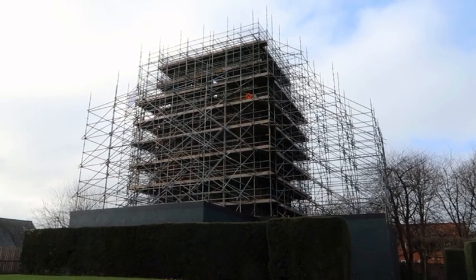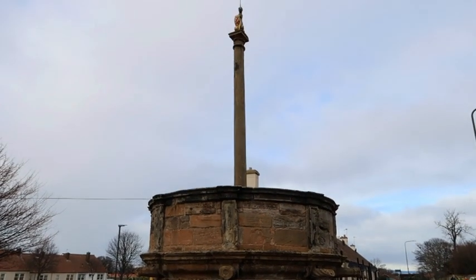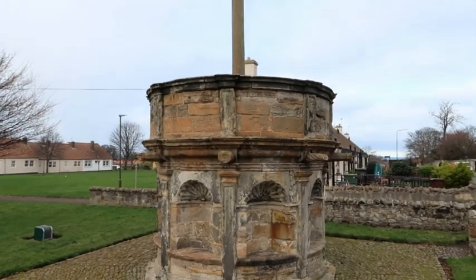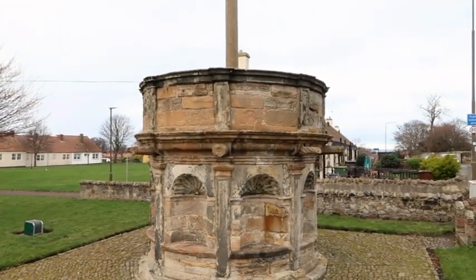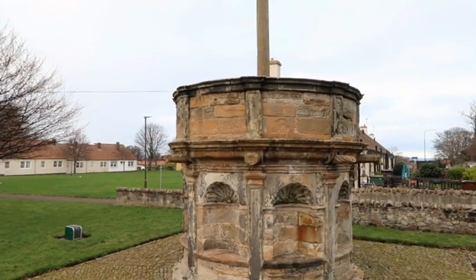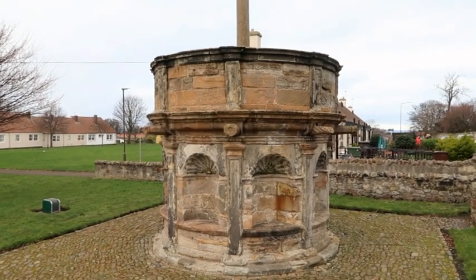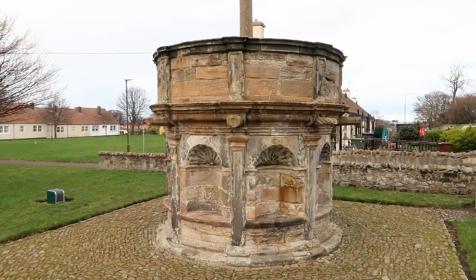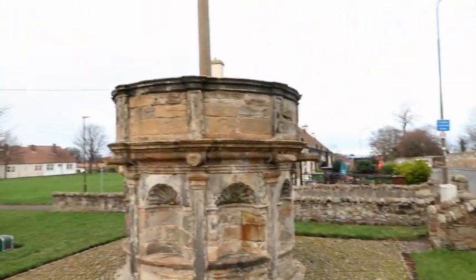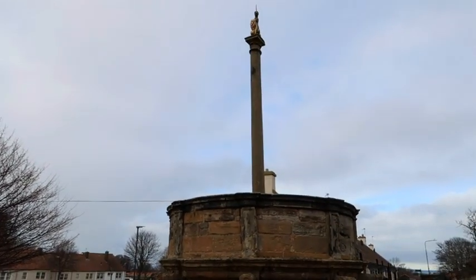So hopefully when the restoration has been completed, using traditional methods, it will be once again an iconic part of the Prestonpans landscape. This is the Preston Market Cross, which when it was constructed was in the centre of Prestonpans, and the market filled the site around it. Interestingly, there is a small door around the other side, providing access to a small room on the inside of the cross, which acted as the town jail. So a little bit of interesting history. There is an information board, which is the only information I can find anywhere about this. But yes, the Preston Market Cross.